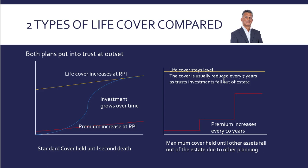So that's the two types of life cover. Once again, this is just generic advice. If this is a requirement for you, then we will again refer you, under your agreement, to our regulated partners, and they will discuss this element in depth with you.